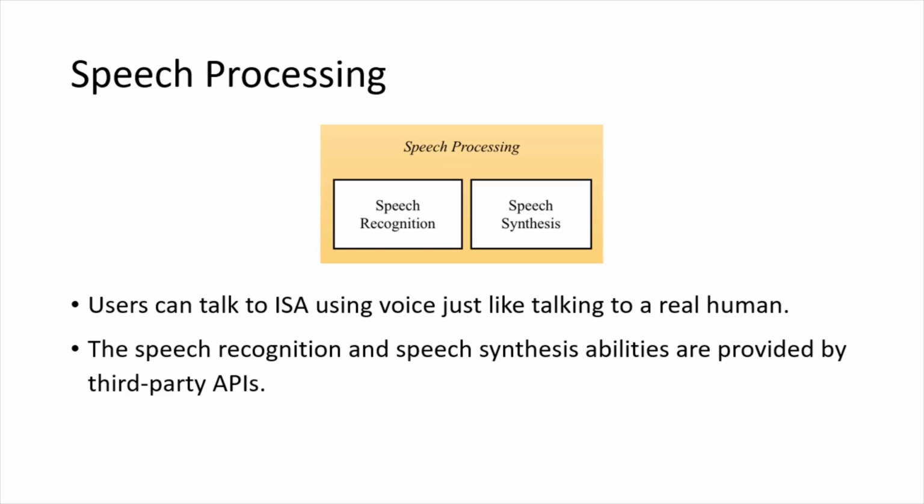The first component is the speech processing component. Users can talk to IZA using voice just like talking to a real human. There are two subcomponents: speech recognition and speech synthesis. We implement these subcomponents by using third-party APIs.